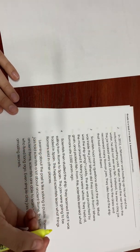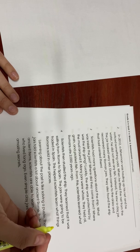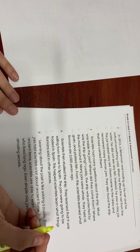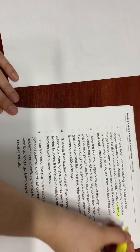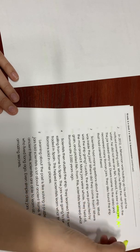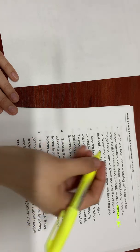In 2012, a fisherman was hauling up his net and he noticed something odd. When he lifted the net from the water, he did not see any fish. Instead, he saw a clay jar. Ooh, I see something about jars already. The jar looked very old.